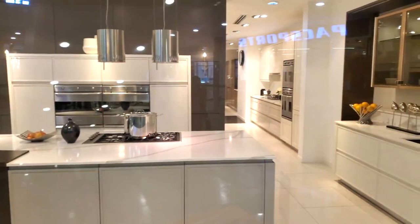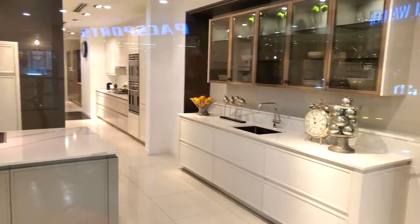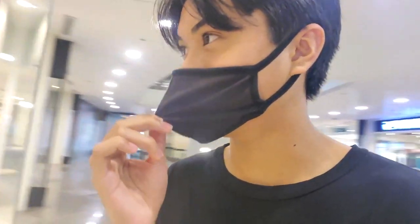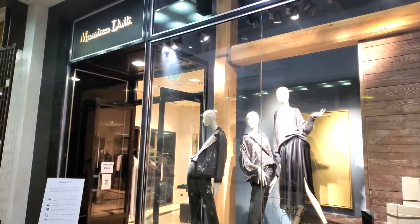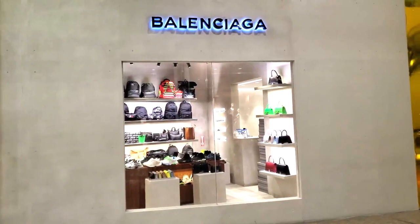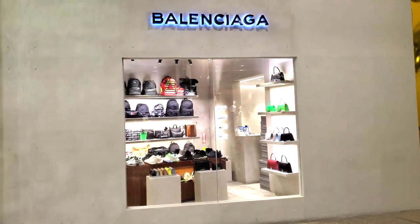Another thing that's cool here is you also have a Miro Casa, which has kitchen appliances here. So if you have a condo here in Makati, this would be a great place to look at some kitchen appliances. Some other high-end stores that you have here are a Massimo Dutti as well as a Balenciaga. Both of these stores, I didn't even know that they had here. Actually, the more I walk around, the more I see higher-end, more expensive stores. So Greenbelt is a really nice place to shop for sure.